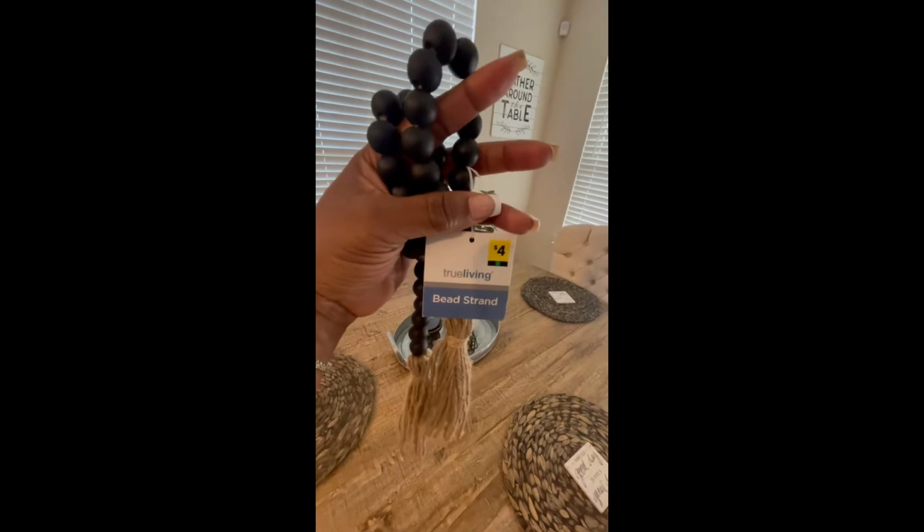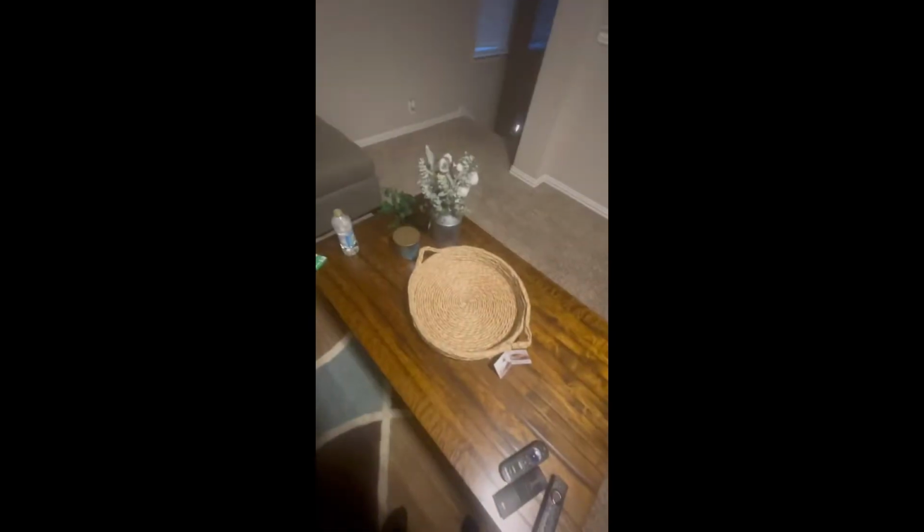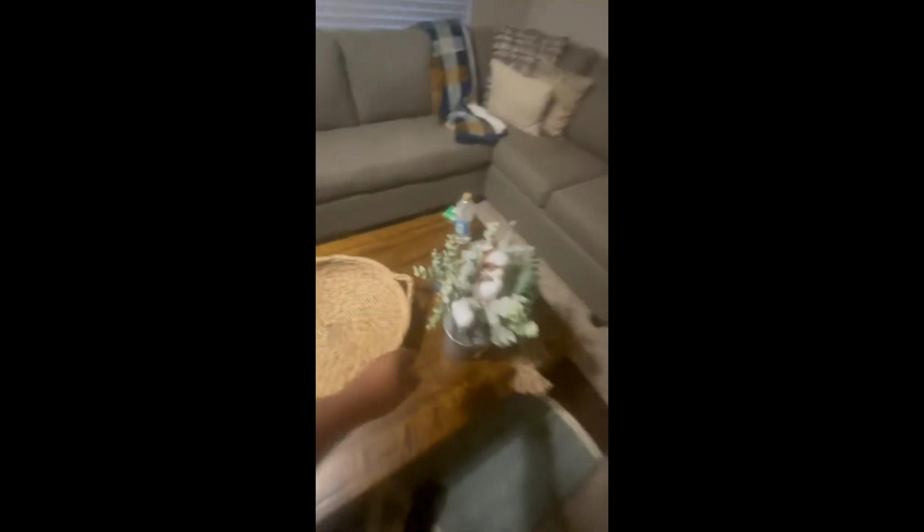All right, guys, I got this particular woven basket from Walmart's Better Homes. It was about $28. I figured this will be a great contrast to the dark wood table, but it also brings out the tans in the couch. I got this from Walmart as well. This was probably about $15, $16, something like that.